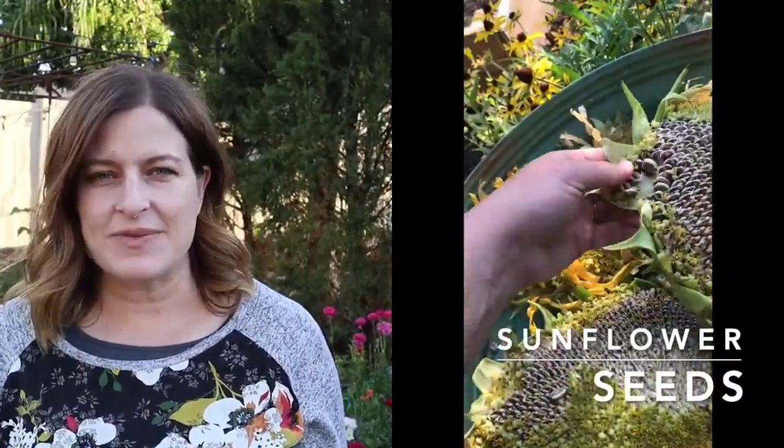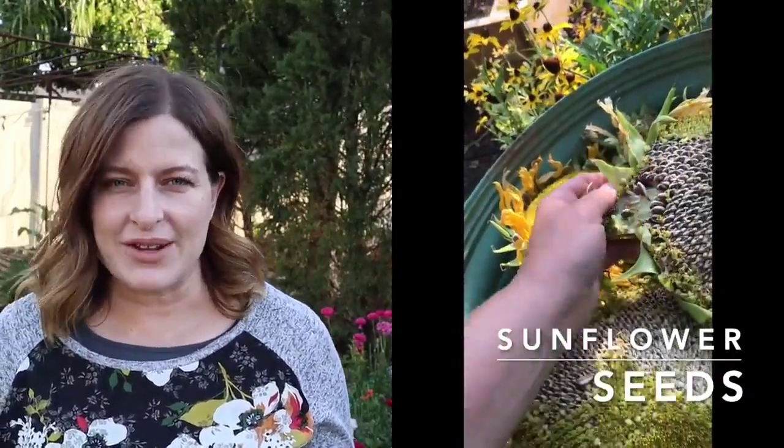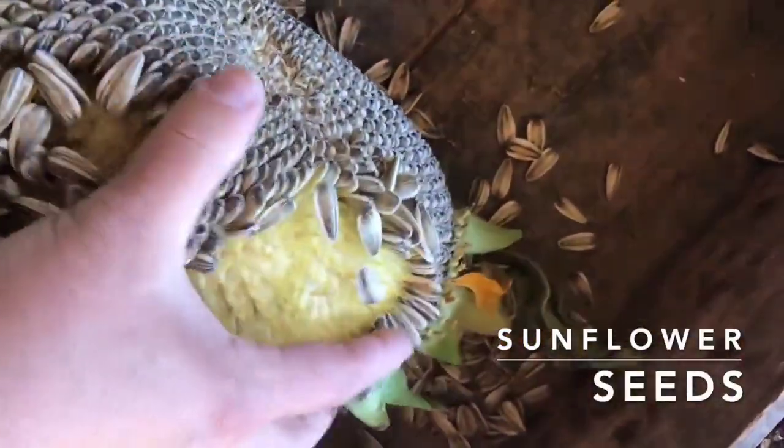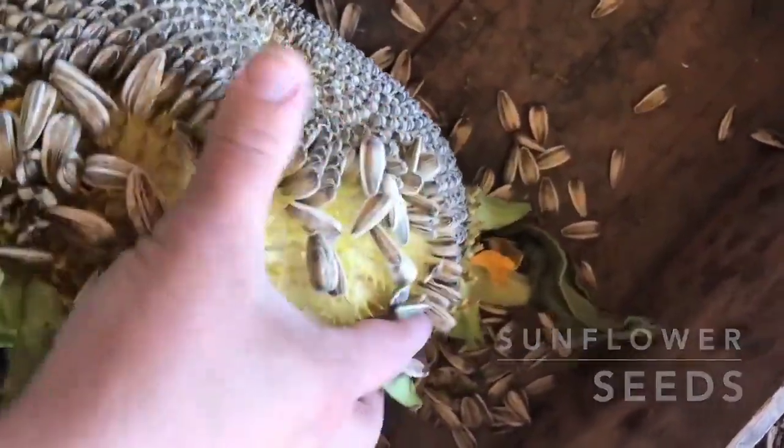To save seeds from sunflowers, wait until the petals have fallen off and then cut the sunflower, leaving a few inches of stem, and let it dry with the seeds facing up.